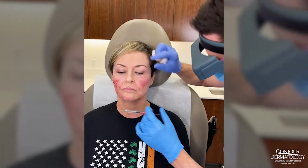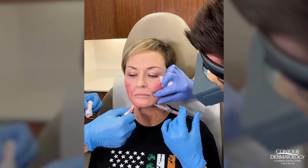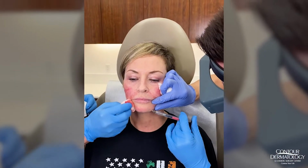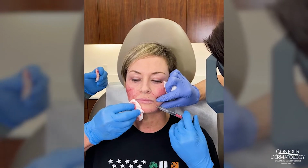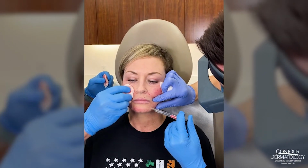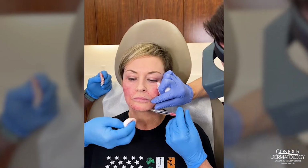Are you sore after this? No. You know, it's a little painful when you do it because we're putting a needle in your face multiple times. But afterwards, you don't really feel anything. And it does have numbing in it, so it really isn't that painful at all. Have you ever done any fillers on your chin? No. Okay, I think that'll be nice.